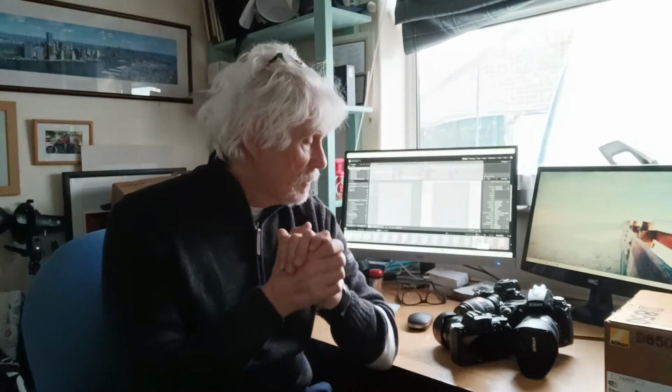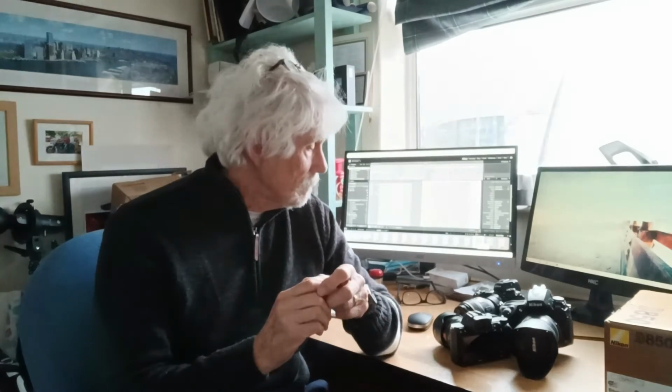Let's move on to the Z cameras. I've already mentioned the AF and the low light performance. What are the downsides of using Z cameras compared to DSLRs? Okay, battery life sucks. I've got 6 spare batteries with me that I take, so in total I've got 8 batteries. I don't ever get through 8 batteries, but it's nice just to have them there just in case.